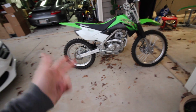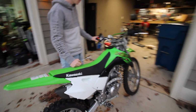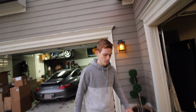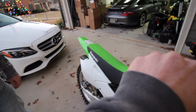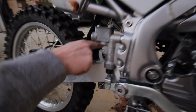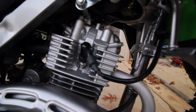I mean, we've owned two of them before. We've had a 2013 and a 2009 140, and they were both L models. We should just let it idle and warm up. It's got the KX85 shock and rear swing arm. Or no, this is a KX100 swing arm. Oh yeah, because it's a big wheel. It's huge.